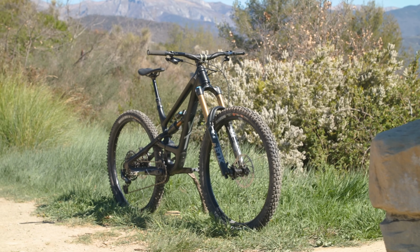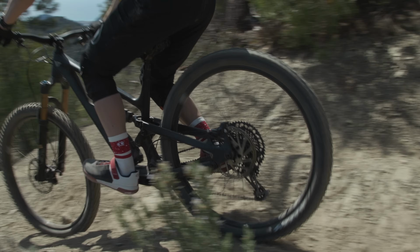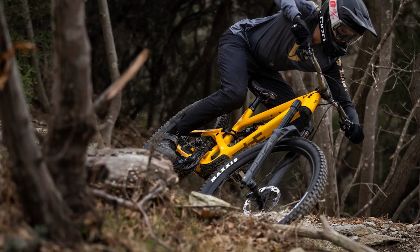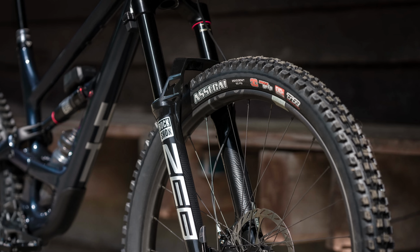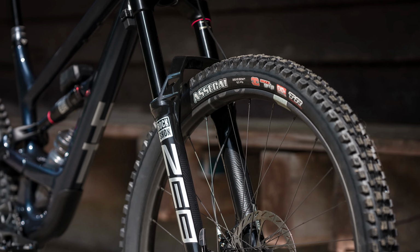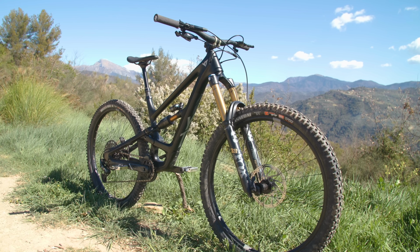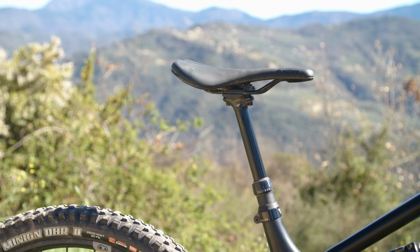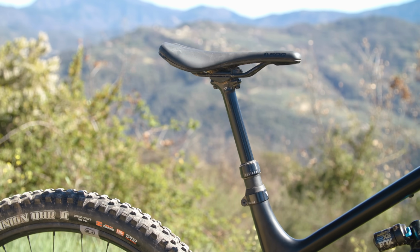But it's not just value that makes the Capra stand out from the crowd. As well as being available in either carbon or aluminium, with full 29 or mullet wheel setups, the Capra's geometry is also bang on the money. It shares a 64-degree head angle with other, newer bikes here, while the seat angle is nice and steep at 77.4 degrees on a size large.